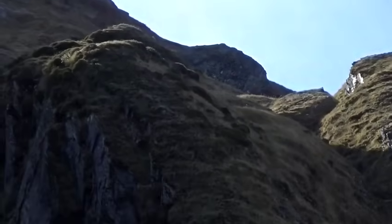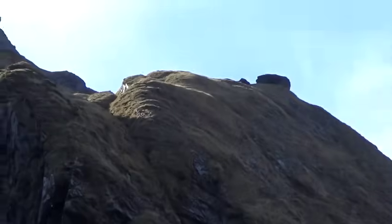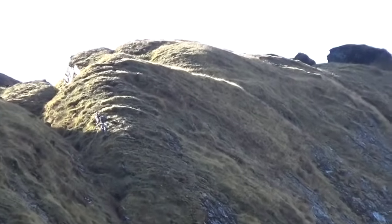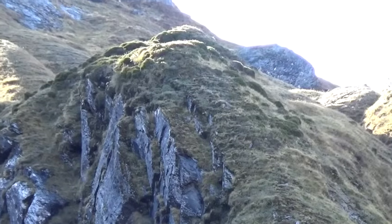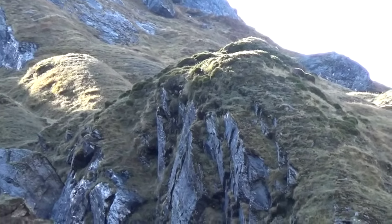We've just got our first bull tahr of the trip. Just spotted him to the left of that rock on the skyline there. He was just in there. He's crossed over into that sunny gut, and at the moment he's just behind that knob there somewhere. Nice big black bull.